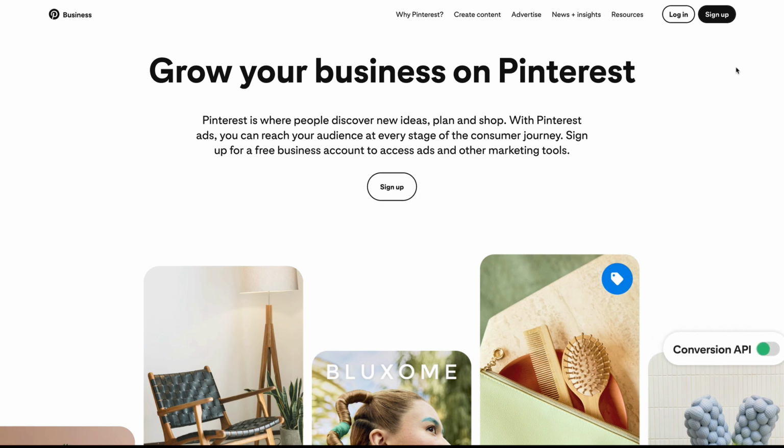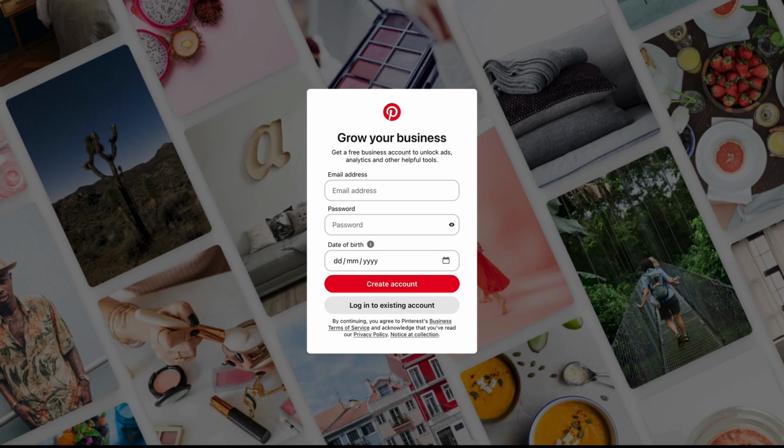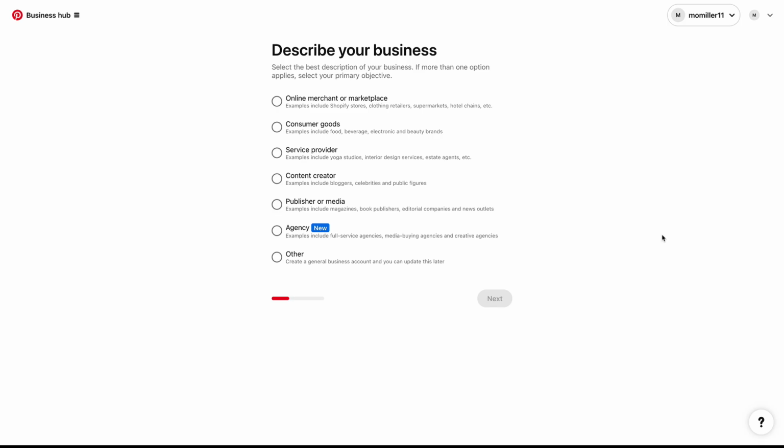So once you're on business.pinterest.com, you're going to want to hit sign up. And you're going to be taken to this page here. Now, of course, you want to add your email address, add a password and a date of birth, and then hit create account. Now, once it's done, you're going to get a page that looks something like this. So it's going to ask you to describe your business. Now, we are content creators, so we're going to hit content creator. Of course, if you have a different reason for registering the business, feel free to add that.